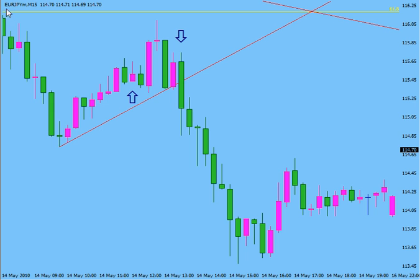Now this is a Euro JPY. You see my trend line. This is my 7 o'clock candle.